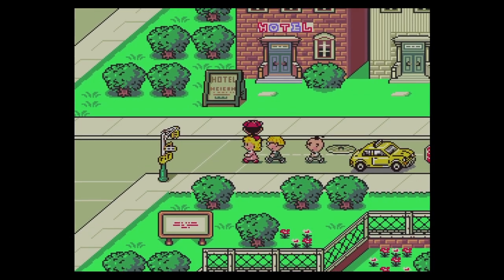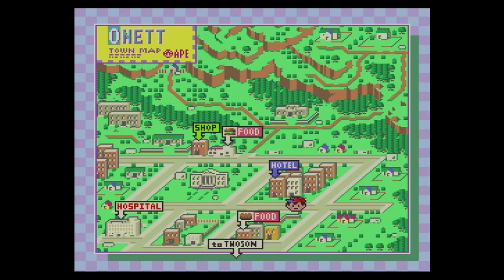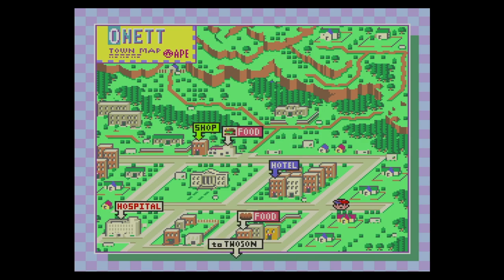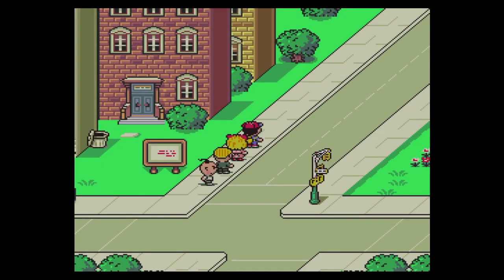You're welcome, me. Okay, so Onette library, if we check the map, is not on it, but it's in the top left corner. Top right corner, actually, not top left. It's kind of just top middle, actually. Yeah, it's kind of just doing its own thing. Okay, so we're gonna make our way there now.